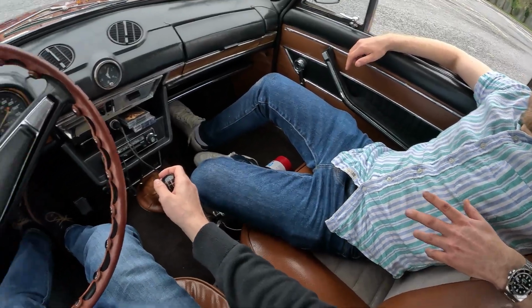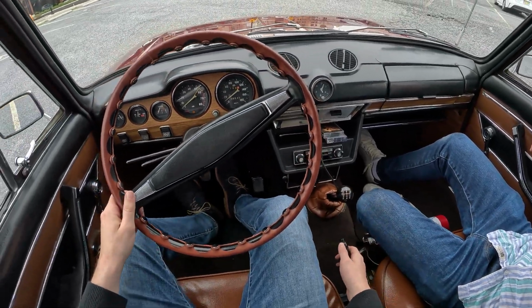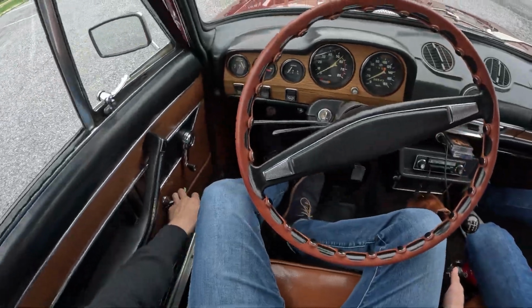Anything else I gotta do? No? Should be good to go. Okay, so let's go take a look outside this car.